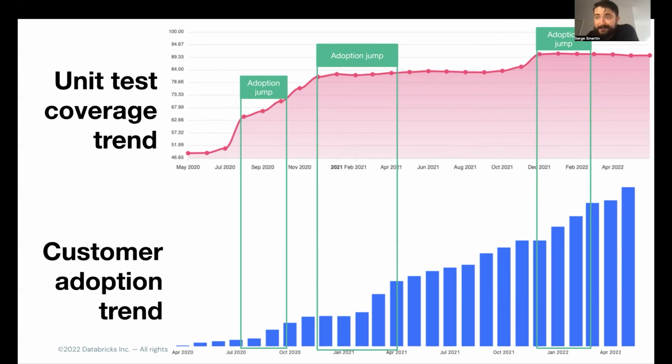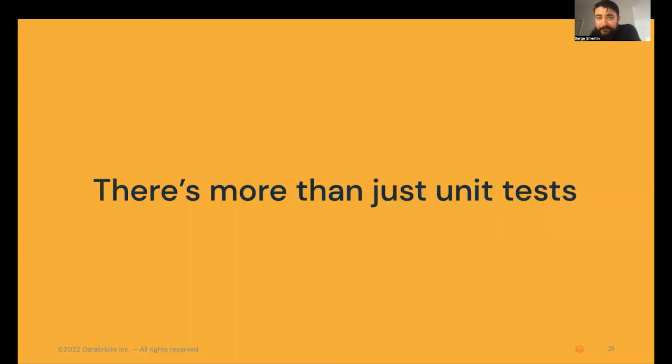So whenever you want to make something that's used a lot and installed, make sure it has a lot of unit test coverage, like more than 90%, because it really reflects well on the adoption of something installable like a Terraform Provider. But there are more things than just tests.